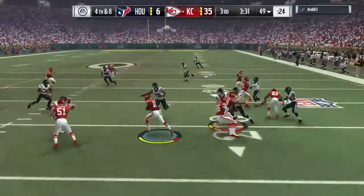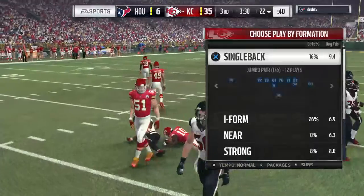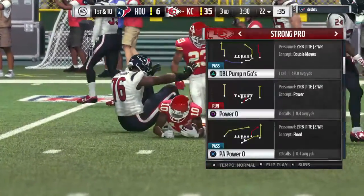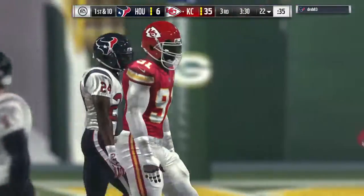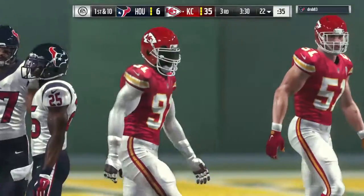And it's taken in at the 9. A good return there. Call it 13 yards. And it's Chiefs football. 1st and 10. Now we take a glance at the offense as they work their way back out for their first possession of the second half. They have the lead here.